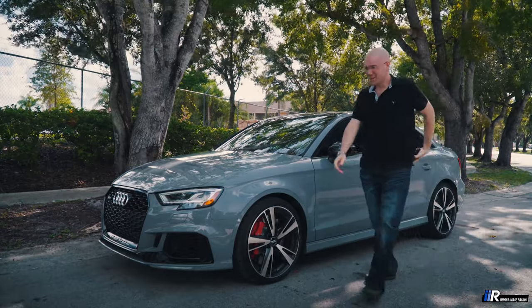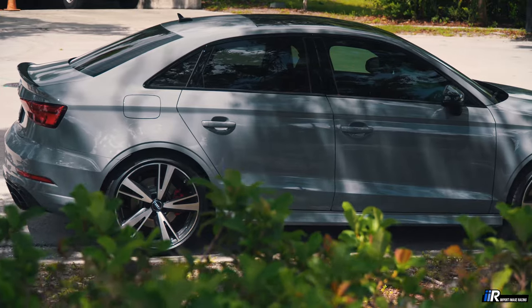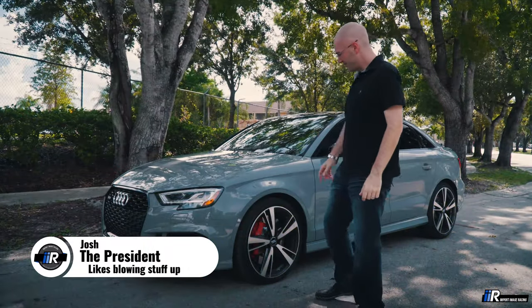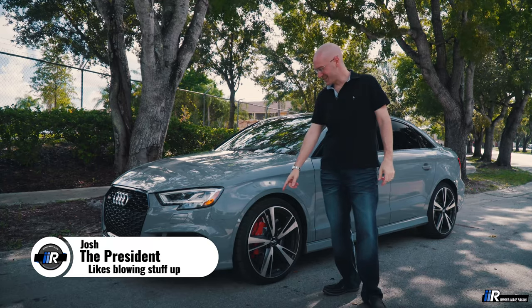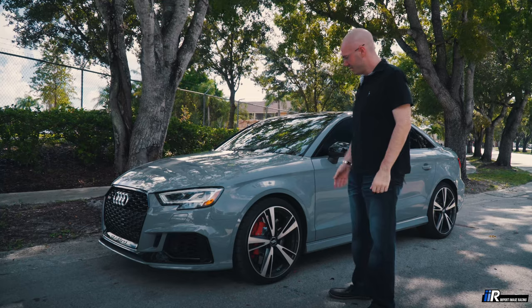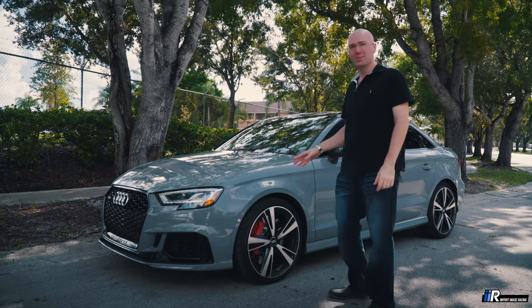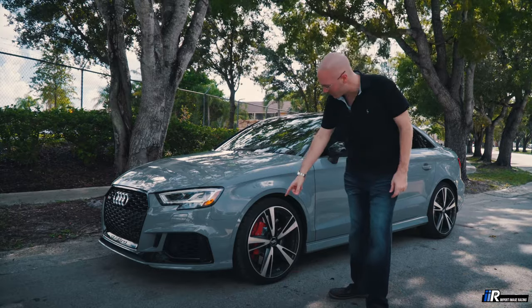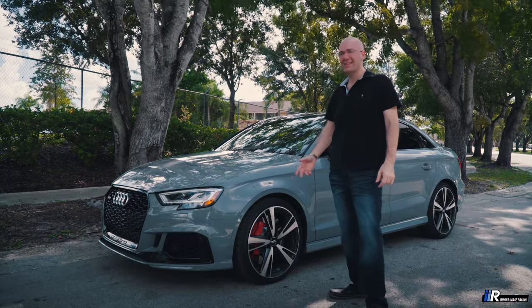So this is the Audi RS3, it's a 2019, and some of my favorite things about this car, well, look at these big brake calipers. These things are huge, it's got two-piece rotors. I tried to actually put a set of Cosmis Racing wheels on here and I couldn't because the brake calipers are so big, they wouldn't clear anything that we make.